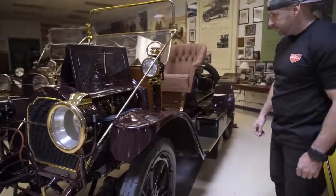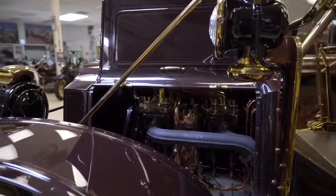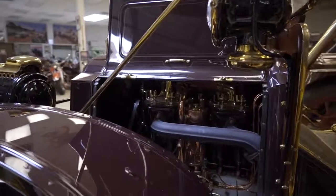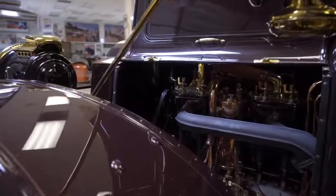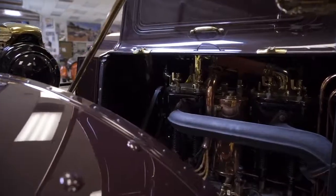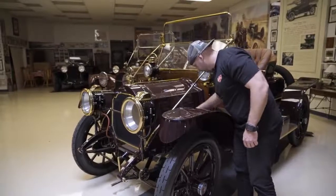What we have here is a 1911 Packard Model 18. It's a 30 horsepower, 326 cubic inch, 4-cylinder. As you can see, there's a ton of brass throughout here. We've got these little fuel cups here. If you need to start the engine on a cold start, the magnetos are down here on the bottom. It's a pretty cool, unique little engine.